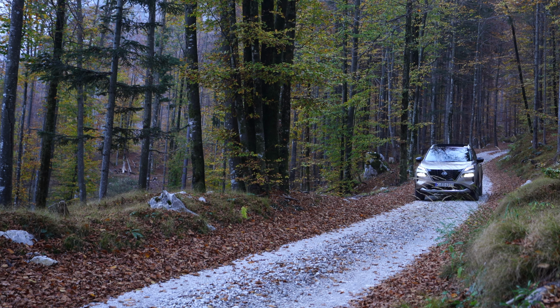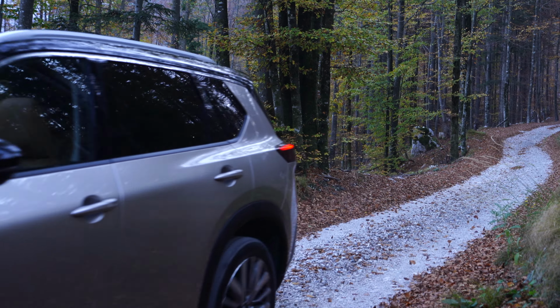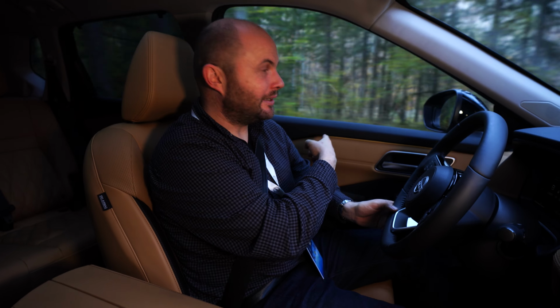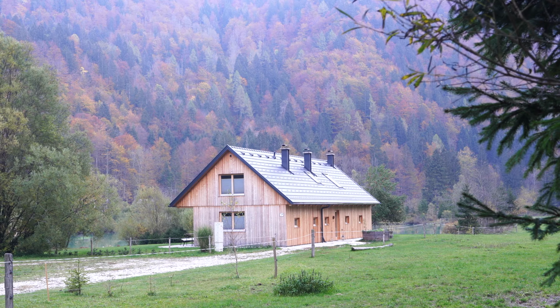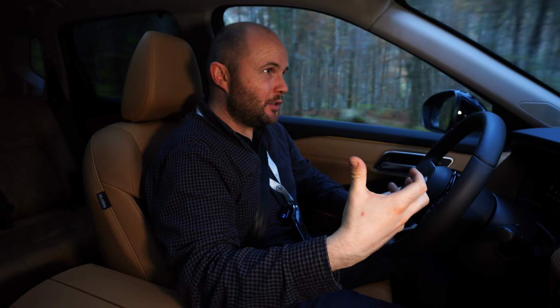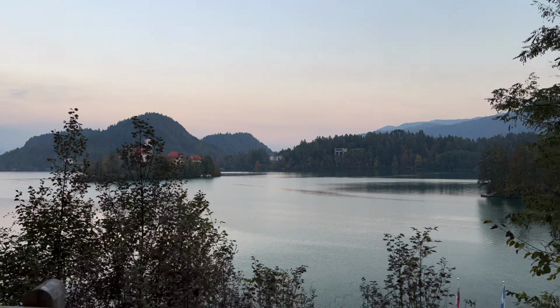Not what you'd normally expect to do in an X-Trail really for passenger use, and it coped absolutely perfectly. There's crystal clear rivers just running right beside the car. It's seriously, check this place out if you get a chance. For me, the big takeaway from e-Power is it's so smooth. It truly does feel like you're driving an EV. This e-Power is coming to the Qashqai as well.